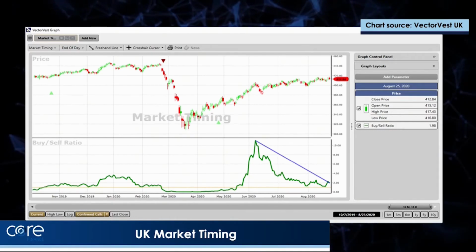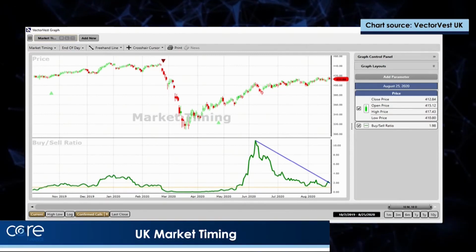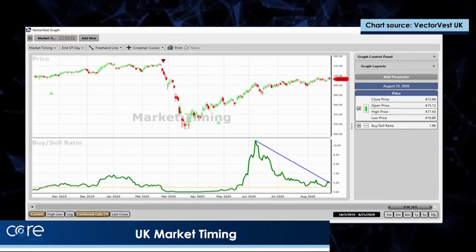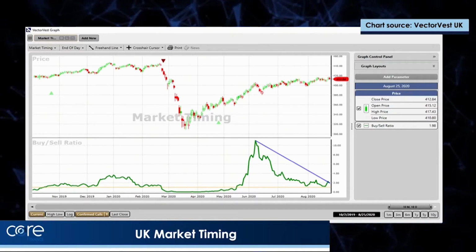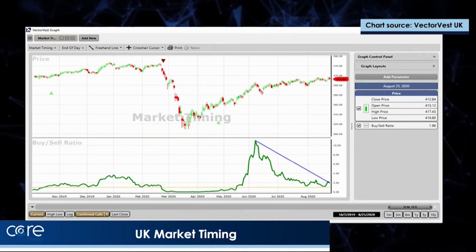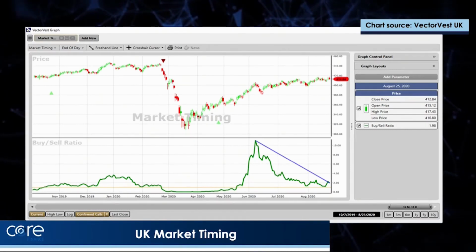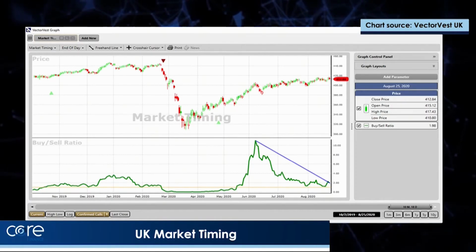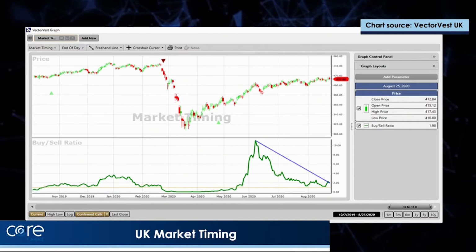However, ladies and gentlemen, the green line study below the price shows the breadth of the market, the proprietary VectorVest buy-sell ratio. And although the market is creeping up at the moment, the buy-sell ratio can't keep up with it, and that's not a good sign. These divergences can last for quite a long time, but nevertheless, a sell signal, one of those red triangles preceded by a divergence of this length, needs to be taken very seriously.